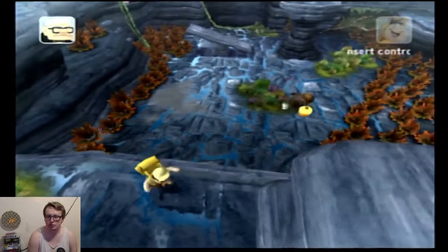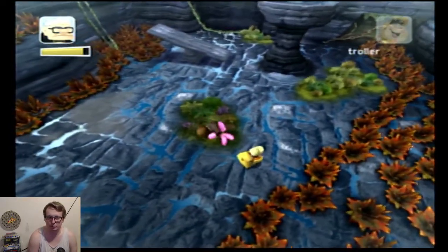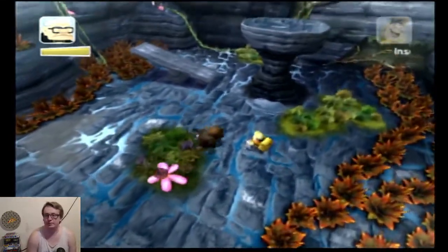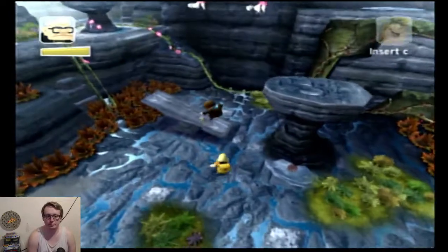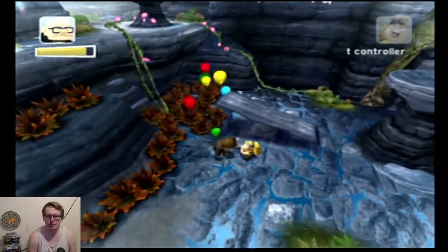Hoot! Okay, full health, make sure that we're... Oh, God! All right, well. Remember when I got full health and then immediately walked into some spiky brambles? That's fun. Can you not?